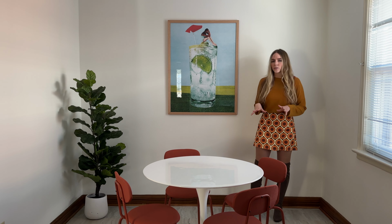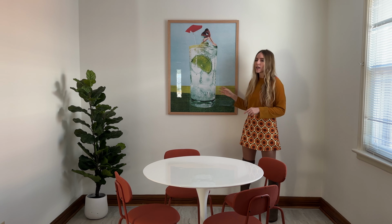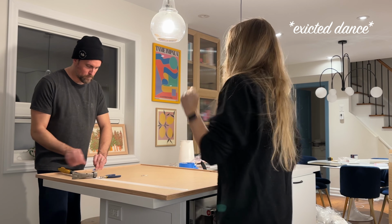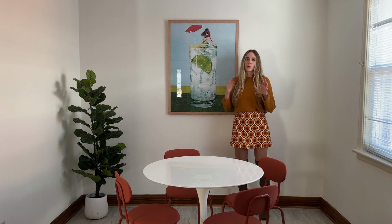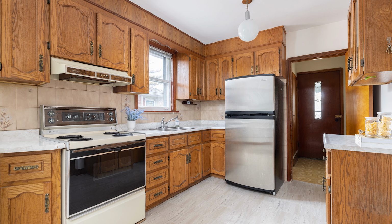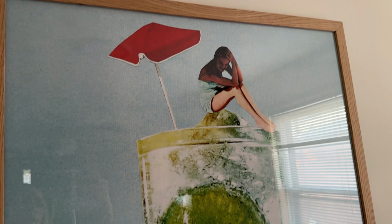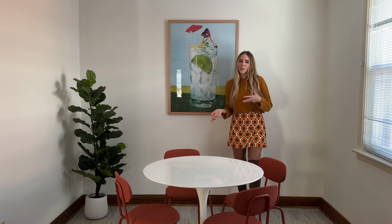So I had a lot of ideas for this eat-in kitchen dining area, and I knew this would be an opportunity for a statement moment. I found this print on Society 6, and Jeff helped me make a frame for it, which ended up turning out so well. We used an oak frame to try to tie into the warm tones of the original kitchen, and the print itself has a little bit of a retro collage feel, which I thought went well with the print in the living room and also with the nostalgic feel of the home.